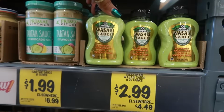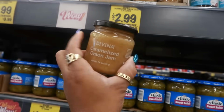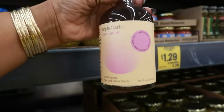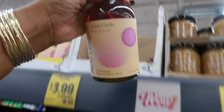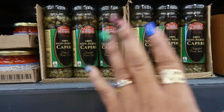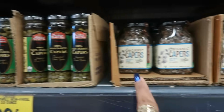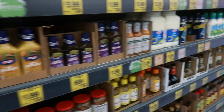There's some wasabi, for $3. Caramelized onion jam, $3. And what is this? Triple garlic pan sauce with roasted raw and black garlic, $4. Ooh, those are them things I will not. I hate these things. Capers, you guys already know that. I talked about that in the past. Capers are not my friend.